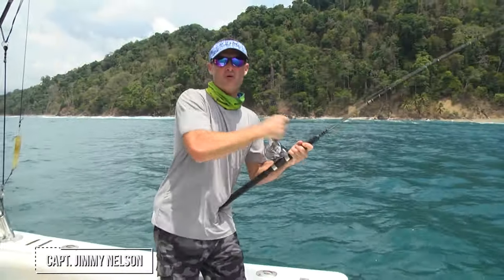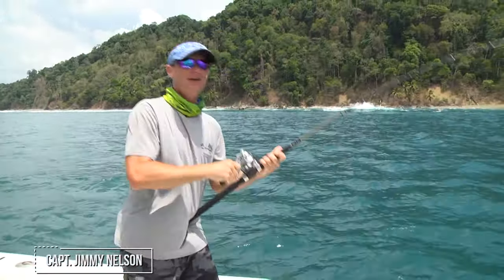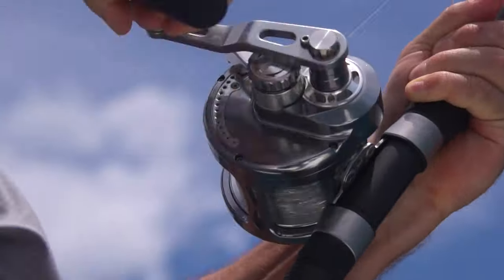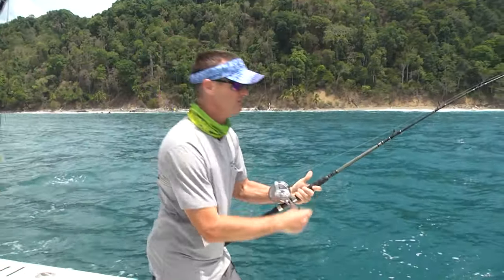Keep it tight. Well, welcome back to another episode of Living the Dream. Today we're out here in Costa Rica, Crocodile Bay Resort, and I got something little on to start it off here inshore. I'm not really sure what it is, but we're after rooster fish, so we might get lucky.